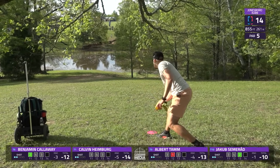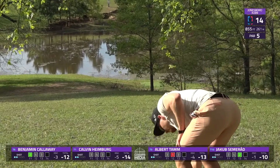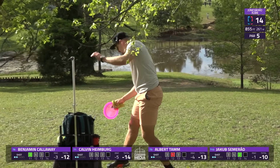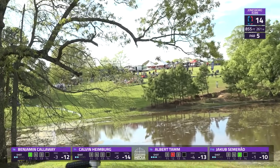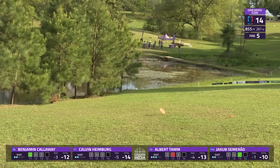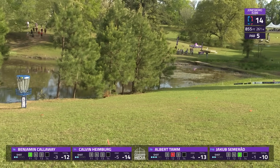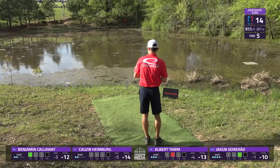Yeah, has maybe a slightly longer putt than Ben, but much safer to run for his eagle, as Albert may have not put... Okay, he got past those branches. Not past those branches makes that shot a lot more difficult. And he plays forehand wide to the backside of the circle.